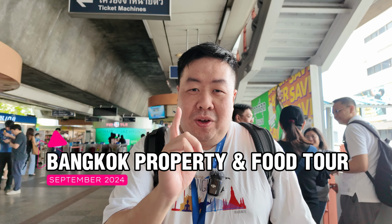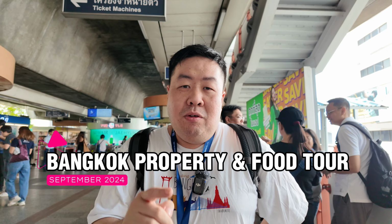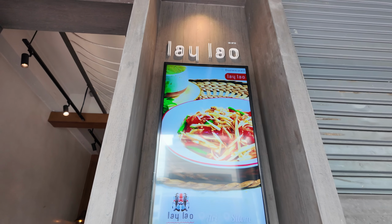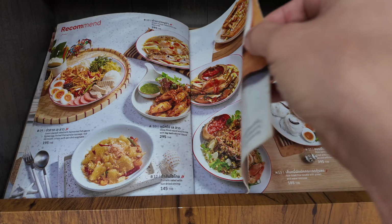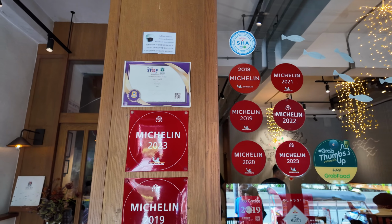So for our first destination today, we are currently at RE. We'll be going to visit a completed condominium later on. But before that, we'll be bringing the participants to eat something delicious at this restaurant called Lei Lao. So what are they famous for? They're famous for food from Hua Hin province, using ingredients and seafood from that province.